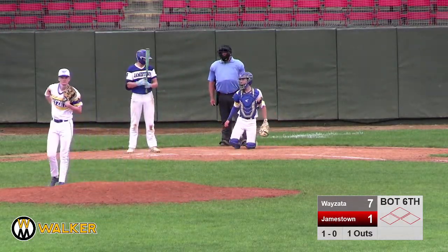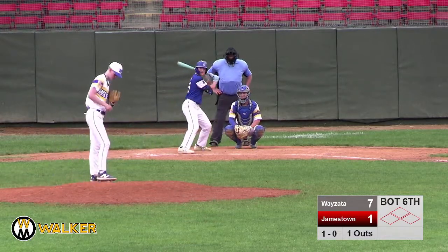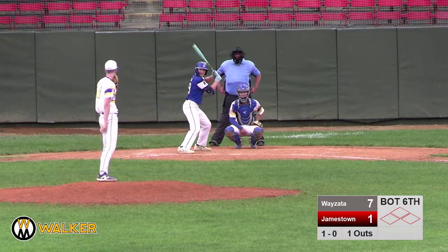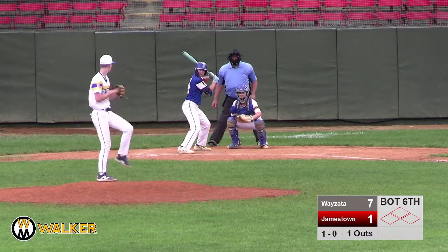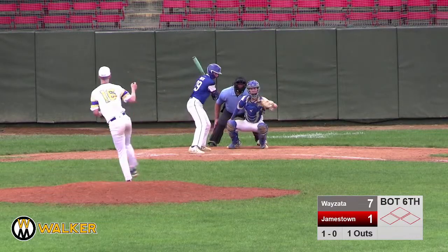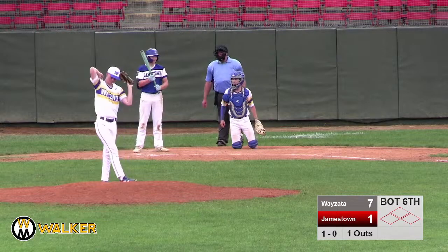Up for Jamestown will be number 29, H.C. Mack. H.C. Mack up here for Jamestown, lefty. So a little lefty action here. Take strike 1. It's 1-1.